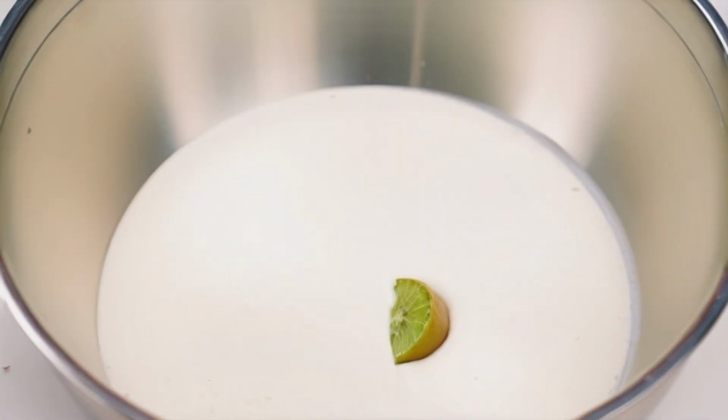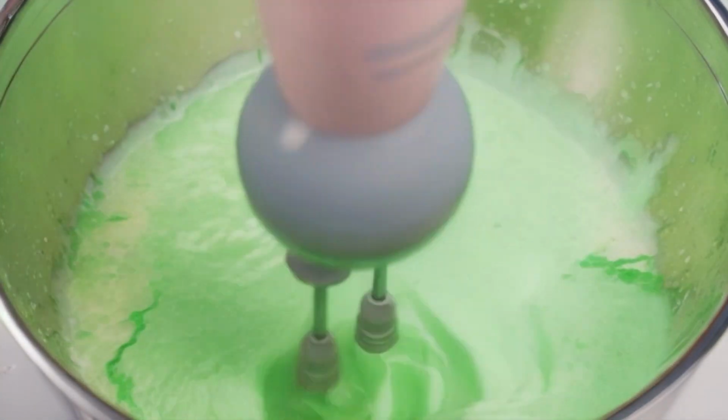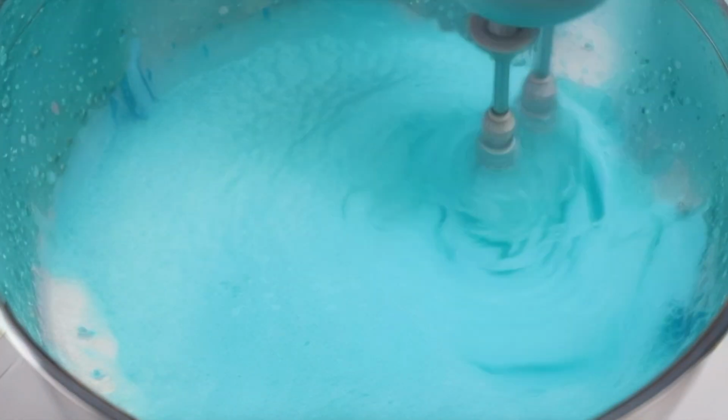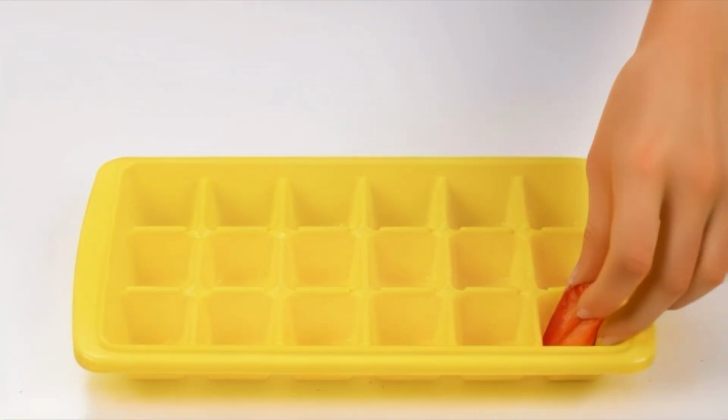This bowl will be green. I'll make the addition of kiwi, the technology is the same. And now I'll add blueberries to make the bowl turn blue. Oh, how beautiful! It looks like I don't have the recipe, but Grandma knows everything. Think, curly gray-headed girl. Oh, I know! I'll make it with ice molds.